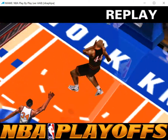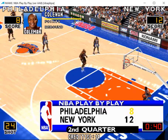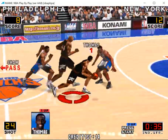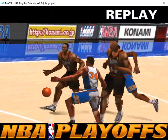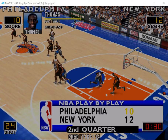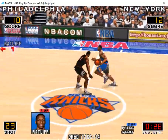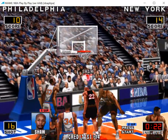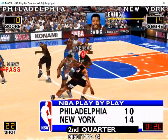Now we watch the replay. Now let's get back to the game. Knicks lead by four. Rip the pass. Turnover by Bill Hammond. Gets the step and finishes the slam. Take a look at that play from another angle. Now back to the game. Knicks lead the Sixers. Wild shot by Ewing. Gets the bucket. The Sixers are behind by four.